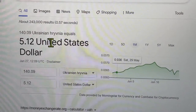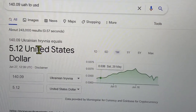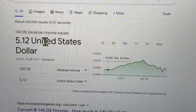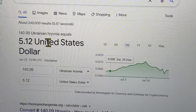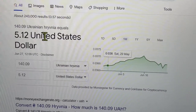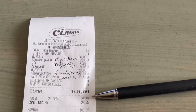So the chicken, it's a whole chicken. I'll cut it in half and I'll eat one half tonight and then one half tomorrow. The french fries, I'll eat all those tonight. And then the soda is a good size 2-liter bottle, so I'll probably have that for tomorrow too. So anyway, my meal tonight cost maybe $3. Anyway, just so that you know what shopping is like in Ukraine.